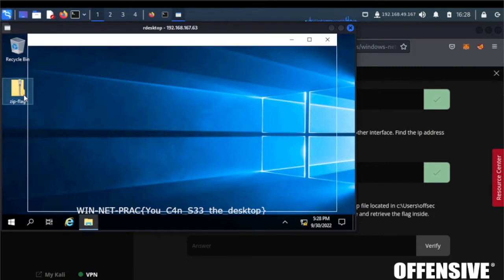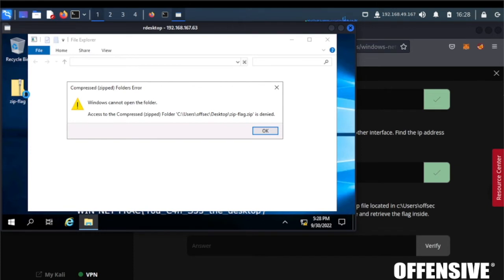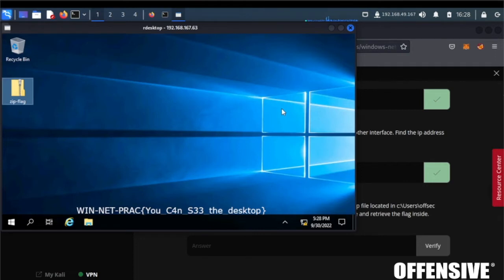However, when I try to open it, I get an error message that Windows cannot open the folder. Access is denied. Folks, any idea for how we are going to unzip this zipped file? Use a real app. Okay, not the solution I was looking for.